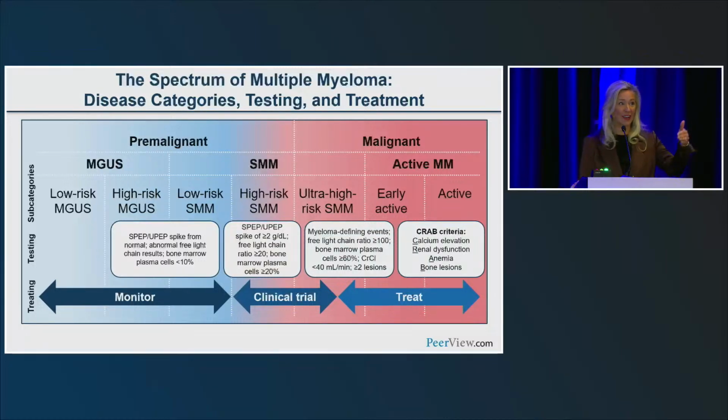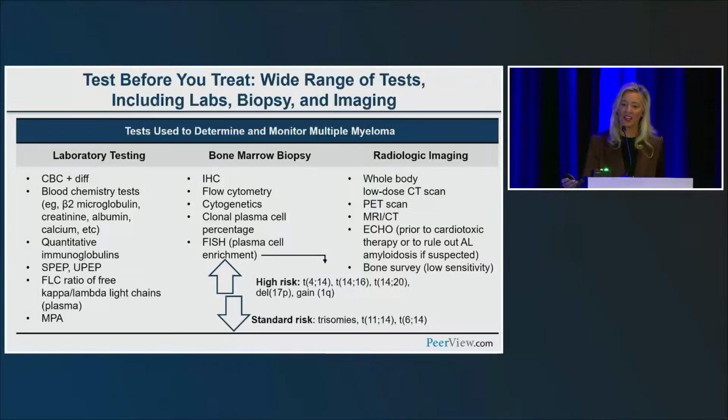So that's where we're putting them towards a well-designed clinical trial to really determine, should we start treating before they have organ damage or not? And then finally is the malignant stage. So you have the various stages of myeloma. Those patients have CRAB: hypercalcemia, renal insufficiency, anemia, and bone disease. And those are then further divided into high risk or standard risk categories, which we'll be discussing.